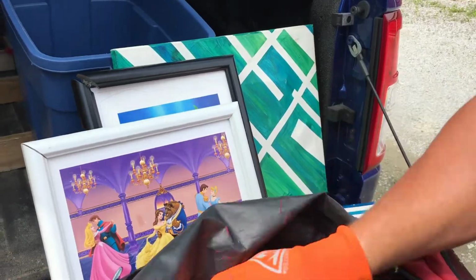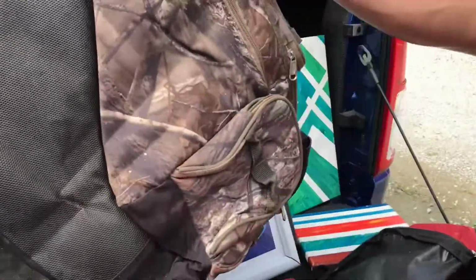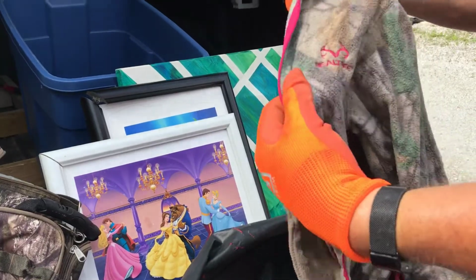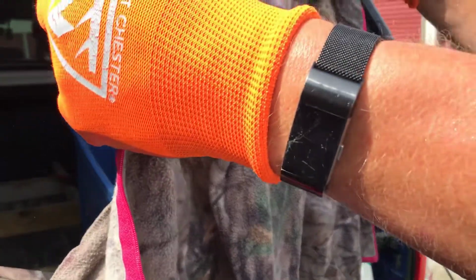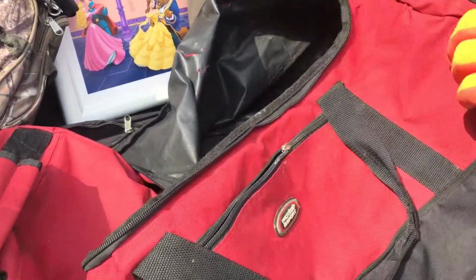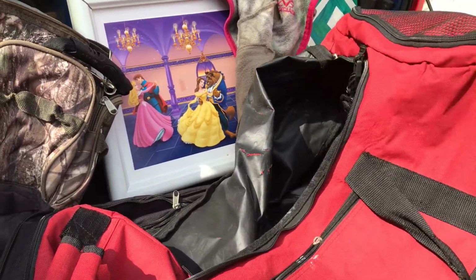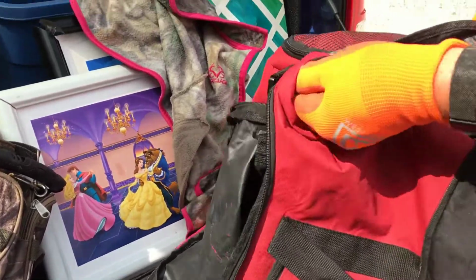Here's some camo. Oh, it's another bag. I'll look at that in a minute. Someone's little fleece jacket. Real Tree. Okay. I don't know if it will clean up. Yeah, it doesn't look that bad. Everything in the pockets. It is 100 degrees out. Yes, it is. And we might want to put the Little Mermaid in the back seat. Anything in that outside pocket?